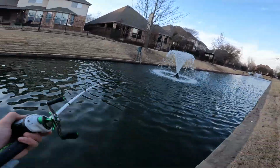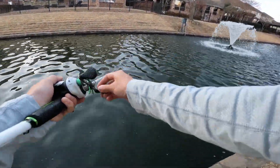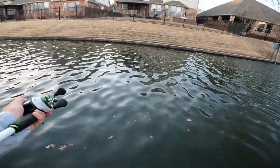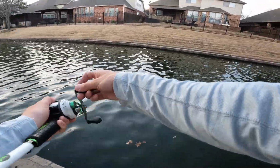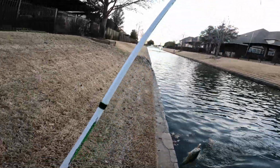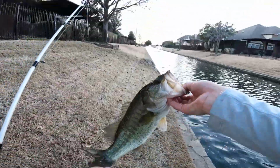Oh my gosh, there's one, there's one. Let's go, on the fountain, baby. On the Hybrid Hunter Shallow, next to the fountain. Let's get you out of here, come on. Come on, that guy hit it hard. And get in here. Oh my goodness, what a fat one. What a fat stinking bass.